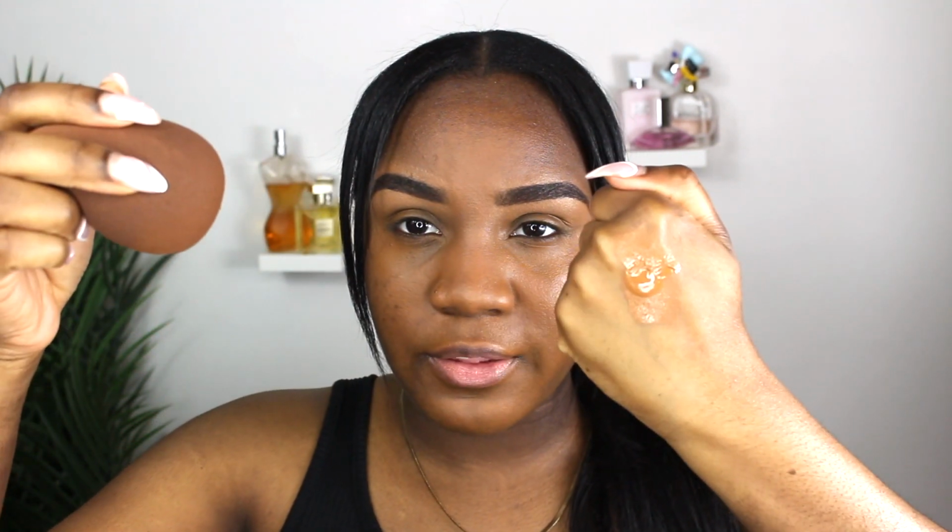So one thing I like to do is go in sections. I don't like to put too much foundation on. I like to start off with a little and then obviously work my way up. I feel like the less product you use, the less oil production will happen throughout the day. So just go in with a very light hand. So what I'm doing is just applying the foundation to the back of my hand and using the butt end of my sponge to blend it on my face.